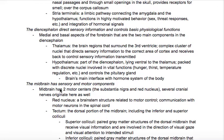The midbrain has two motor centers, which are the substantia nigra, which was discussed earlier, and the red nucleus, which is defined as a brainstem structure related to motor control and has communication with motor neurons in the spinal cord. As well, in the midbrain, there are several cranial nerves that originate here.